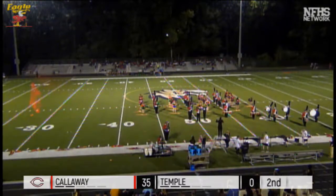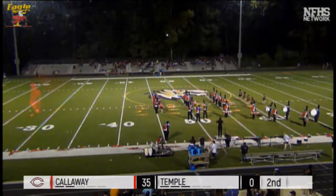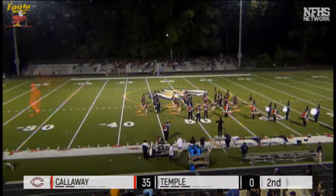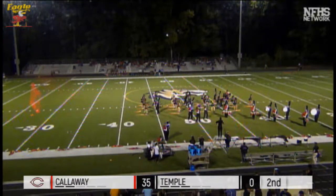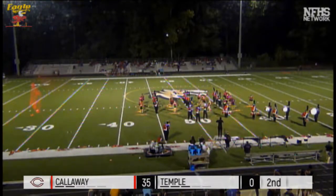All right, welcome back. Live here at Temple High School, home of the Tigers. Callaway all over Temple in the first half, 35-0. A lot of big plays for the Cavaliers in the passing game, kind of a difference. Normally you're expecting the big plays to come on the ground, but the Cavaliers have aired it out tonight, and the defense, as always, is making big plays and able to score a few touchdowns.